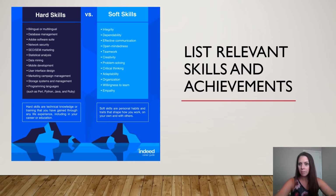So each one of us brings something different to the table, and that's what makes us all unique. So don't worry if you don't have any hard skills to add on your resume, that's okay. I honestly would not have a lot that I could add as far as hard skills. I mean, I have very basic computer knowledge, email, Microsoft Word, PowerPoint. I don't even know what some of these things are.